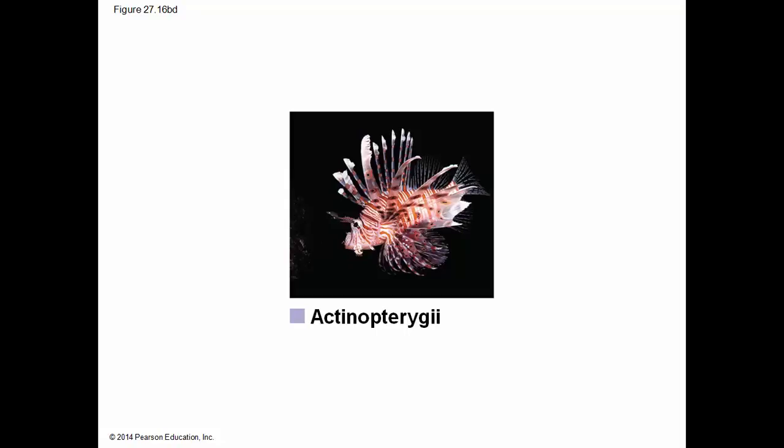So they have no natural predators. So they reproduce at an accelerated rate. They lack predators, and they are novel predators themselves. So they eat a lot of the local fish. Anyway, that's ray fin fishes.